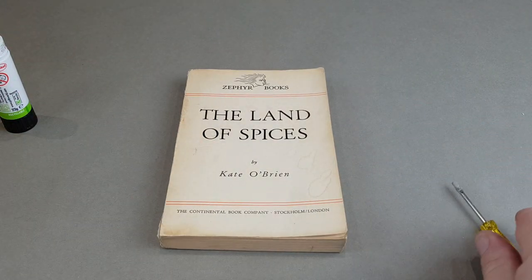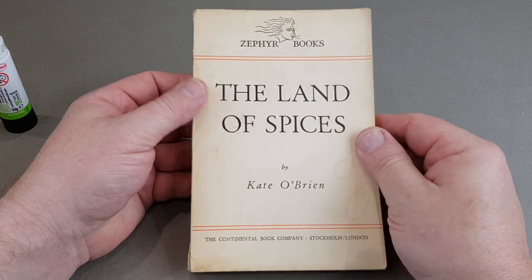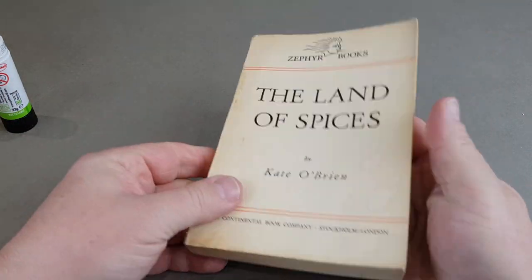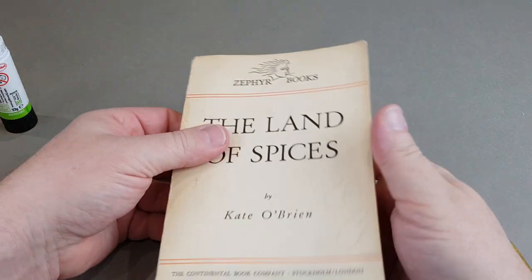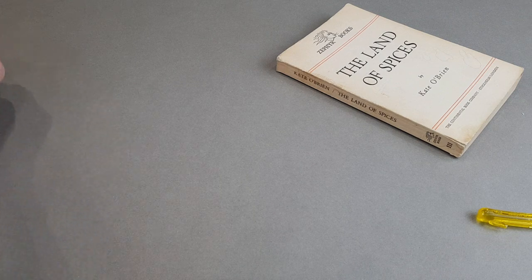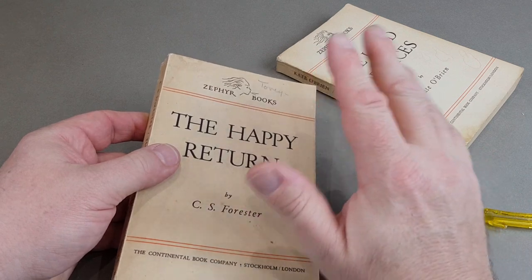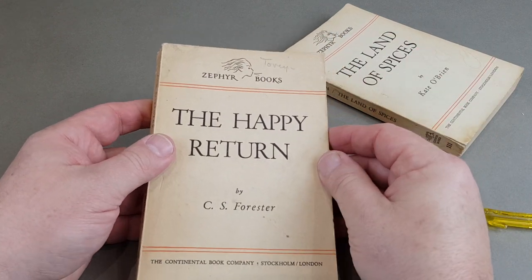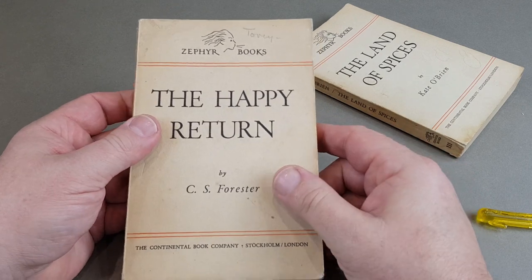There we are. That's that one. So that's The Land of Spices, Kate O'Brien. That just had a slightly coming away spine there, but apart from that, it's all right. Some Zephyrs are completely plain, and some of them are in wrappers, and we've got examples of both today. As we work our way through, I'll put the different publishers in different piles, and then we'll clean them all up.